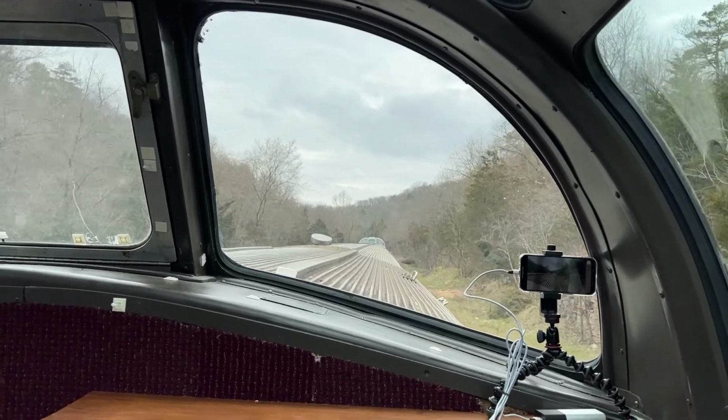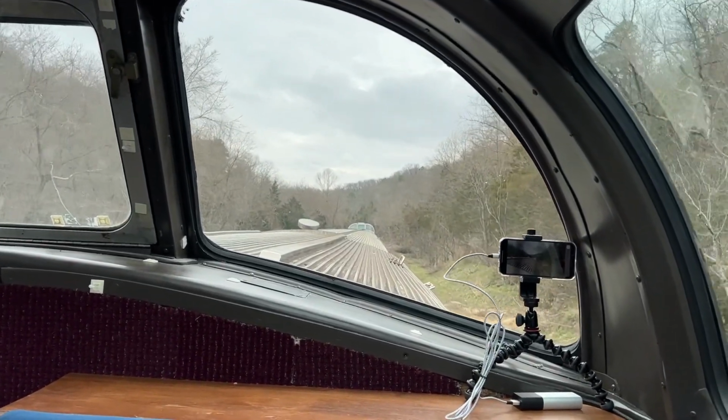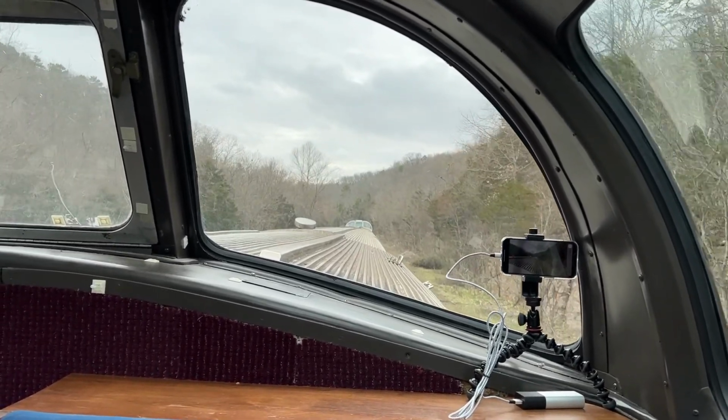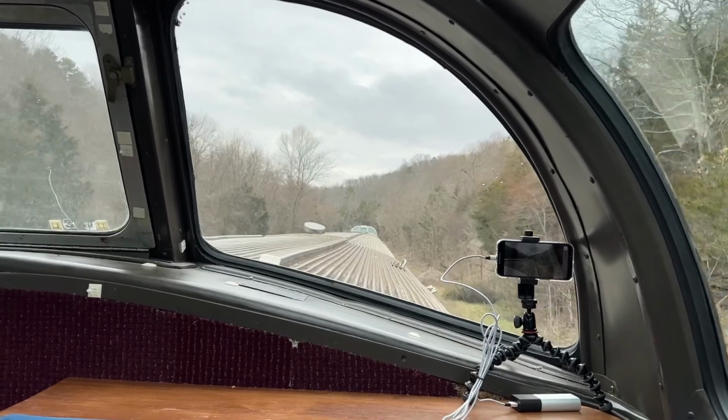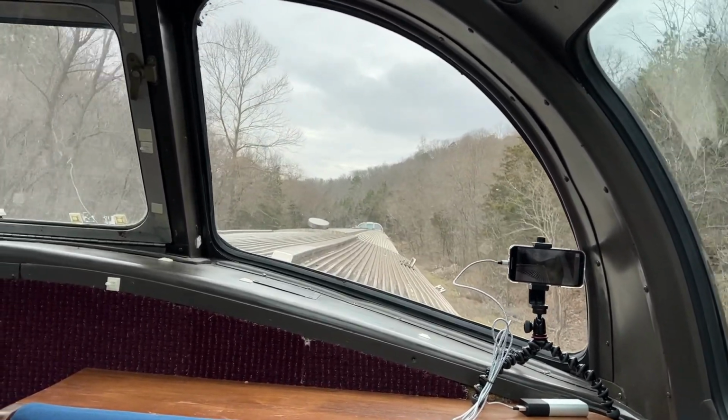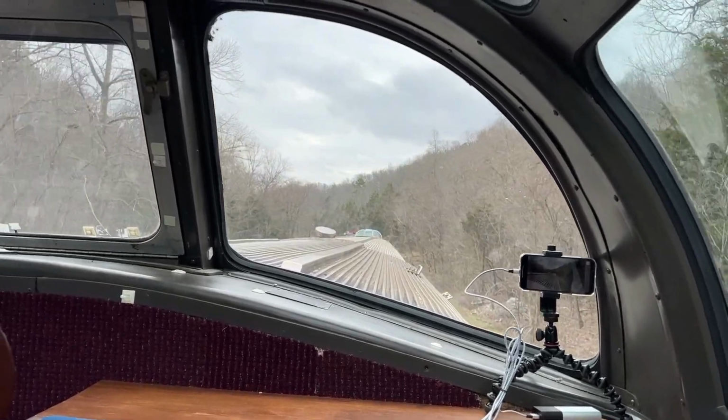Now, the locomotive at the front of our train in our current direction of travel is a 1963 Model GP30 with 16 cylinders producing 2,000 horsepower and weighing in at a whopping 300,000 pounds.